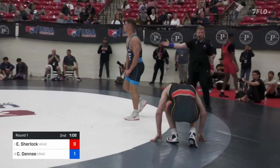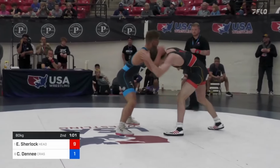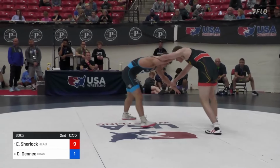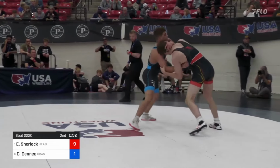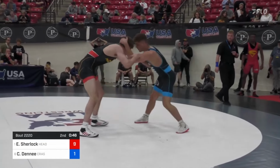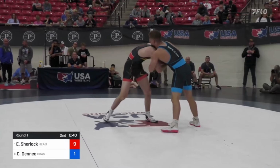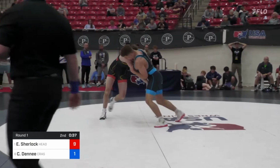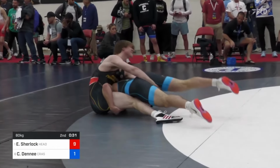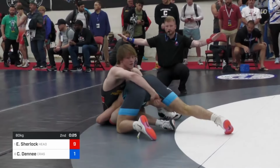Minute 2 to go. Sherlock looks like he might be fading slightly, but holding that 8-point lead. Dennee's going to need to do a lot here in the final minute. Dennee taking ground. Dennee in deep on this shot. Now Sherlock gonna look for an exposure. He got a really slow exposure when he was defending in this position last time.